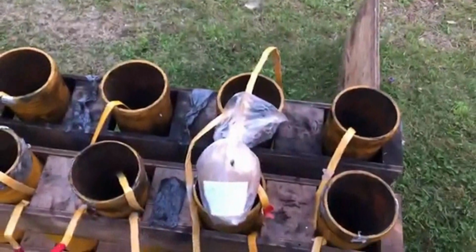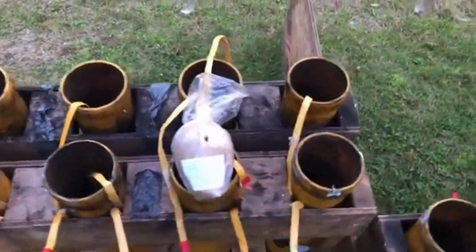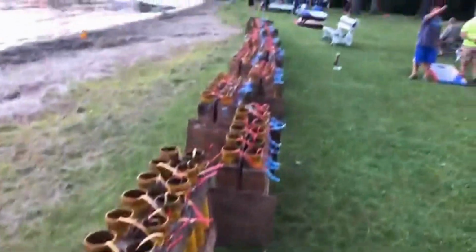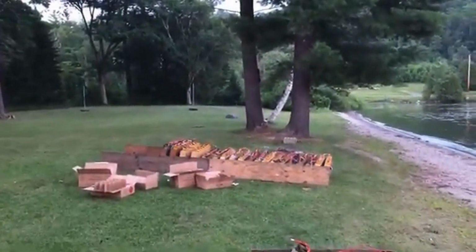So welcome back. Here we are at Harveys Lake with our manually fired preload pyrotechnic display. This is a standard display for a small village festival, so to speak. That's our body. And then over there is the finale. We're getting ready to pick up all the cardboard trash and a little fire.